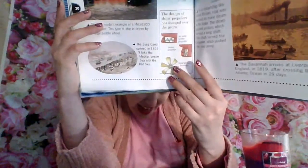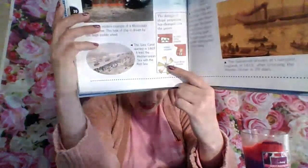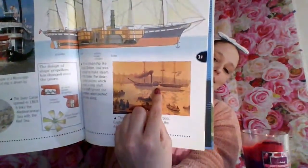The design of the ship's propellers has changed over the years. An early screw propeller, that's this one, just this very simple little screw. And the next one is the bladed propeller. And then Great Britain's propeller on the bottom that made them really fast. Kind of looked like that, but they didn't need the wood thing anymore. The Savannah arrives at Liverpool, England in 1819 after crossing the Atlantic Ocean in 29 days. Woo! 29 days back then was super fast.